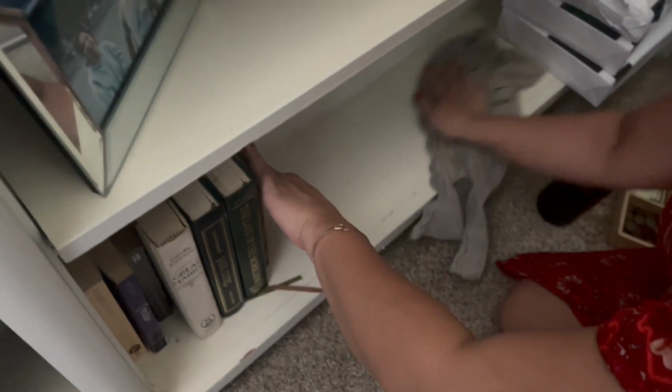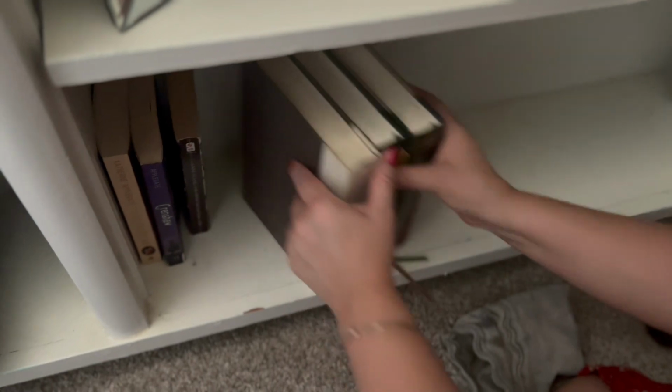I love these shelves in here, but they collect dust quite quickly, so I try to do this once a month, especially in the spring when the sun pops through the windows and you can see all the little bits of dust in the sunlight.